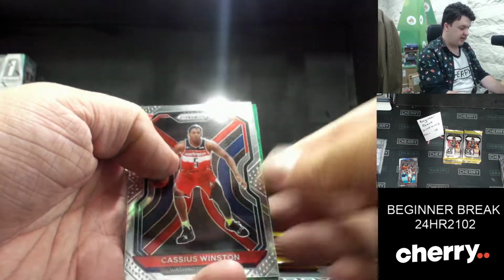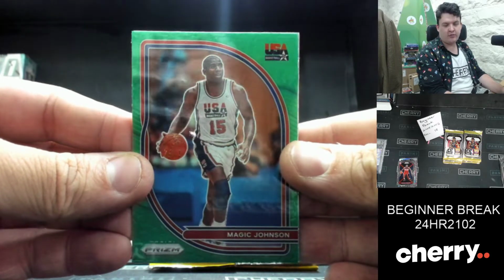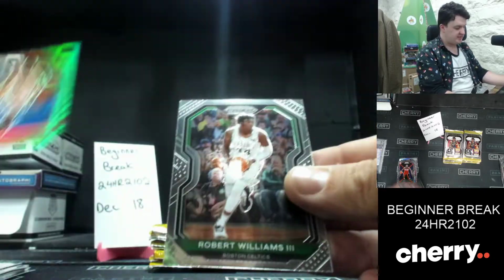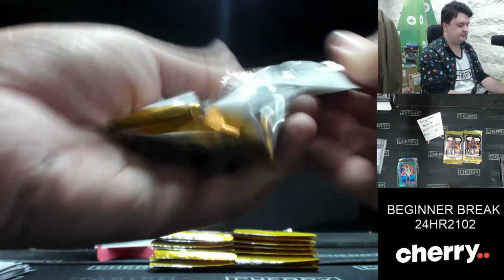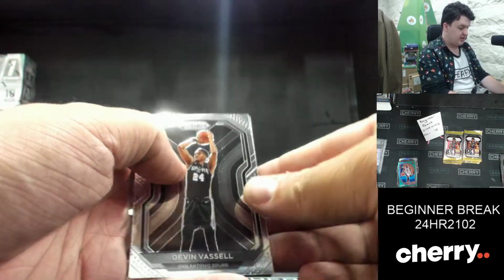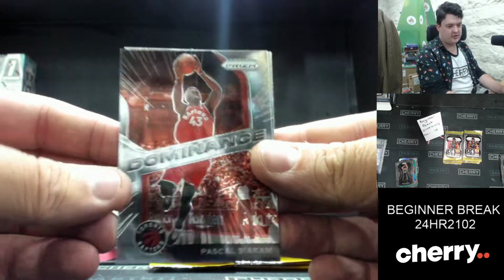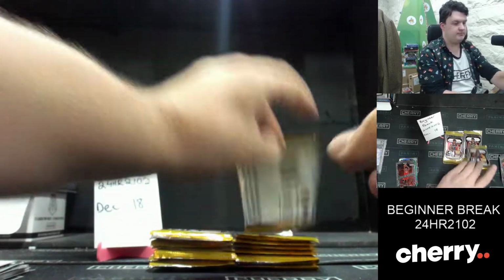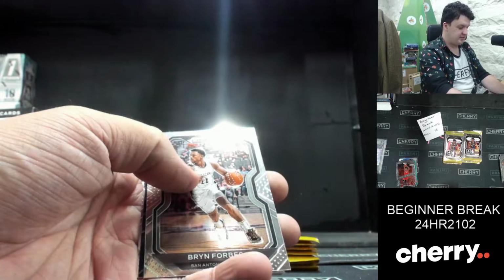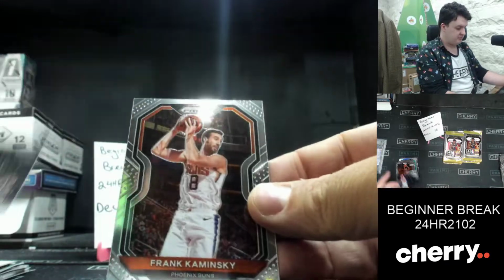Juan Hernangomez. Cassius Winston, rookie card. A green Magic Johnson. This is a green variation of an insert. The Lakers. Robert Williams. Mitchell Robinson, Devin Vassell, rookie. Dominance, Pascal Siakam, an insert for the Toronto Raptors. Terrence Prince, Bryn Forbes, instant impact rookie insert of Denny Avdija, Frank Kaminsky.